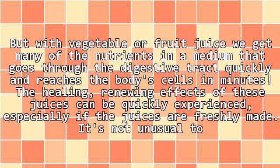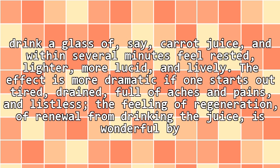But with vegetable or fruit juice we get many of the nutrients in a medium that goes through the digestive tract quickly and reaches the body's cells in minutes. The healing, renewing effects of these juices can be quickly experienced, especially if the juices are freshly made. It's not unusual to drink a glass of, say, carrot juice, and within several minutes, feel rested, lighter, more lucid, and lively. The effect is more dramatic if one starts out tired, drained, full of aches and pains, and listless. The feeling of regeneration, of renewal from drinking the juice, is wonderful.